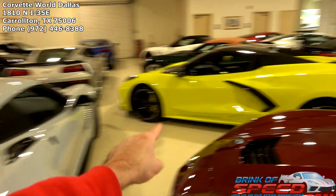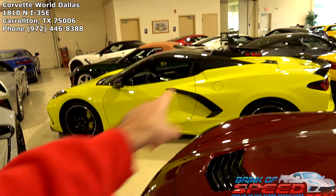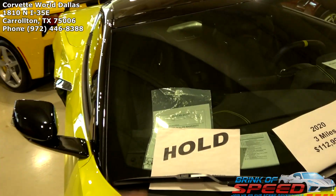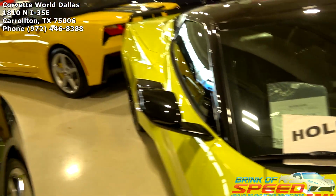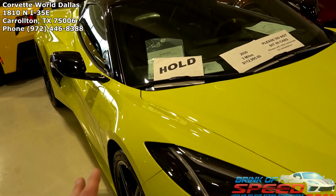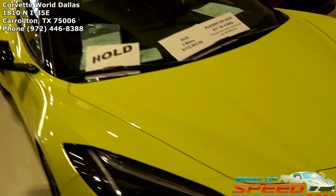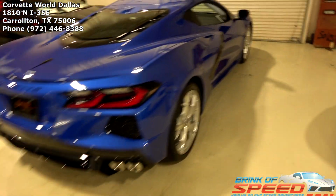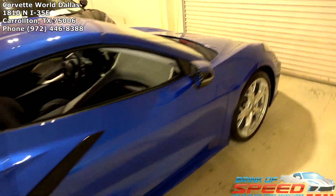And then they've got this beautiful Accelerate yellow convertible, and actually it is on hold. Someone right now has a deposit down on this to hold it, so it's not available at this moment. All right, next. Let's see if this one is still available.